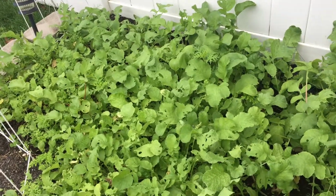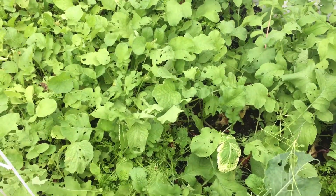But I know there's French breakfast radishes in here. There's German giant. There's sparkler or something or others. Excuse me. And 2 others. I can't remember the names. But yeah, the radishes are starting to look good. And hopefully next week there will be tons. Or at least a fun little harvest.